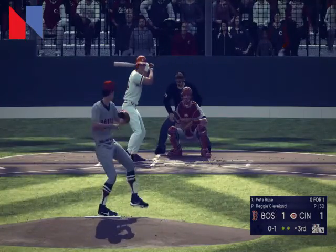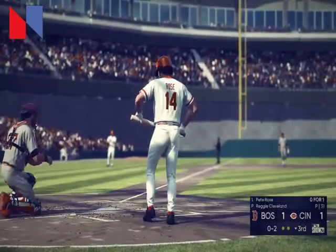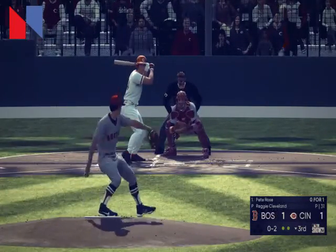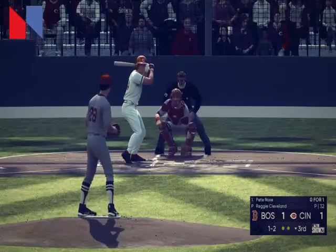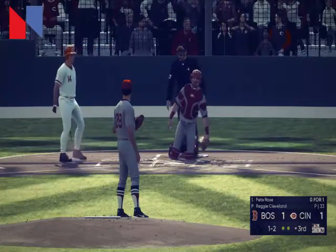Into the windup. Here comes the 0-1. This is swung on and lifted down the left field line, but it'll get back into the crowd as he jumps ahead of him now. 0-2. 0-2 count and the pitch. Great arm action on that two-strike changeup right there, but even better job at the plate to take that one. Still 1-2 as he fouls it away.